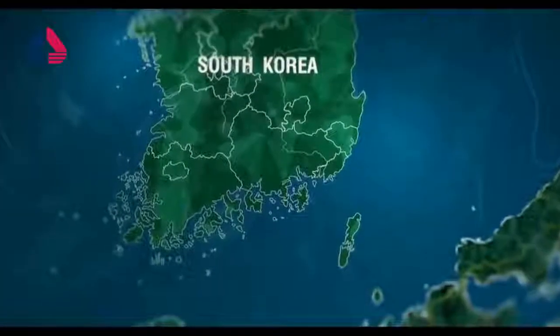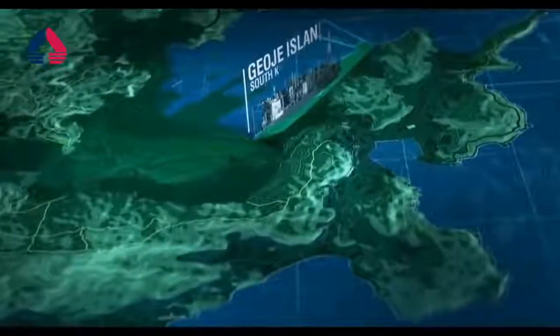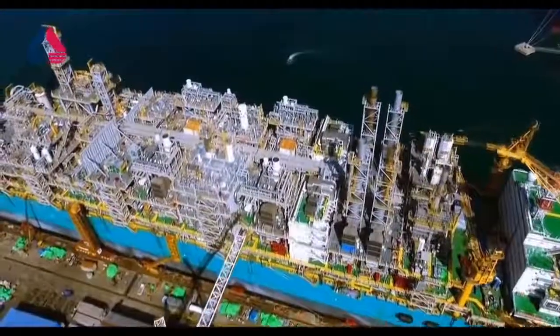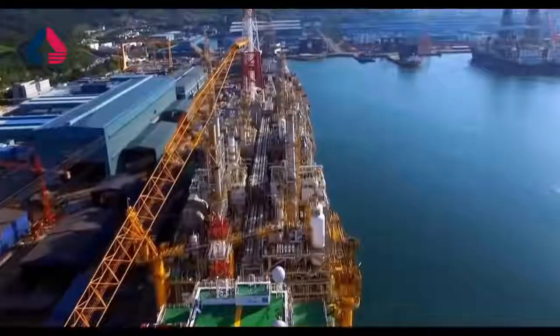For the last year, this has been her home. An extensive deep-sea port on Goje Island, South Korea. And in 14 months, this mega vessel needs to be ready to sail.